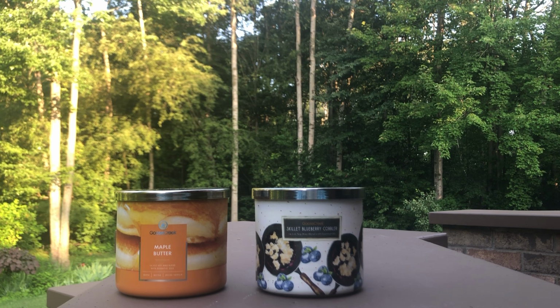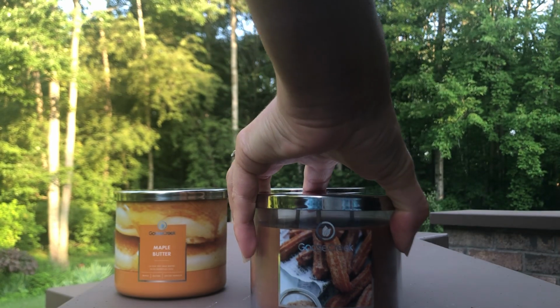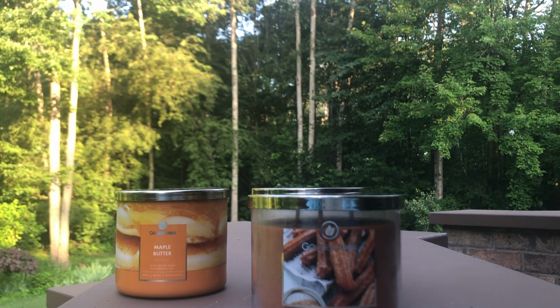Yes, absolutely. That fried dough is on point per usual. It is a crunchy, crispy fried dough. I'll go a little further in saying that it literally smells like if you bit into it, it would be a little doughy in the middle. It's well done. So the top notes we have are cinnamon stick and drizzled caramel.